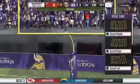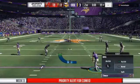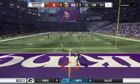Cannizero's kick is right through. The first look at the NFL scoreboard comes from the Motor City. It's the Lions that have grabbed the early lead. And we'll keep you abreast of how that one shakes out.